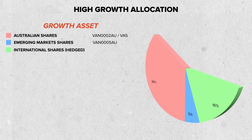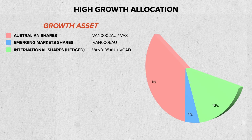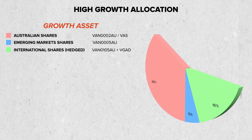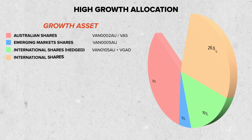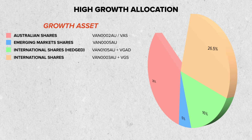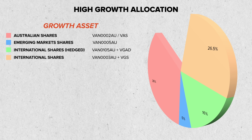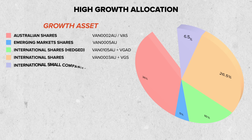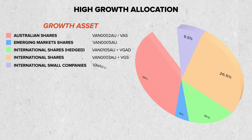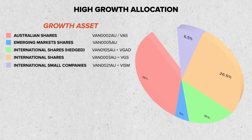16% international shares hedged, VAN0105AU, plus a tiny bit of VGAD, Vanguard's hedged global shares ETF, 26.5% international shares, VAN0003AU, plus a small portion of VGS, Vanguard's unhedged global shares, another popular ETF, 6.5% international small companies, VAN0021AU, and some VISM, Vanguard's small cap ETF.